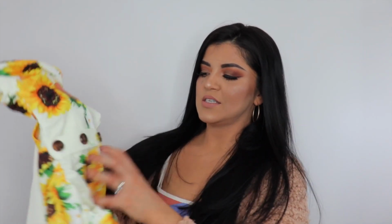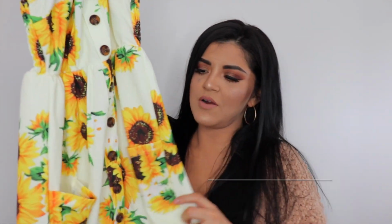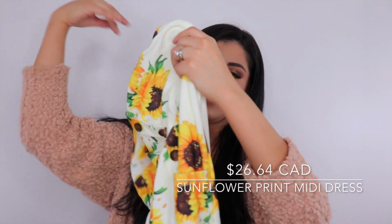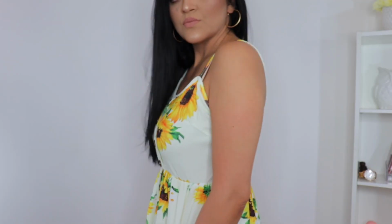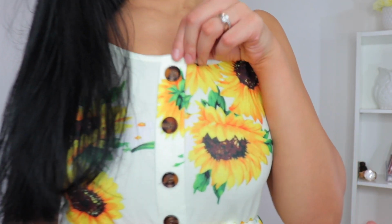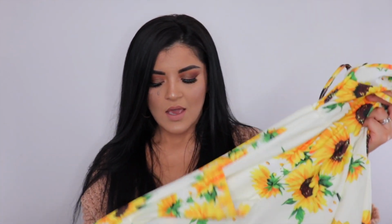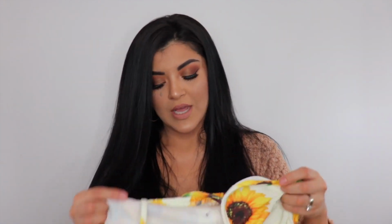So I got this summery sunflower dress. And I love the buttons here at the front. It's very well made, and then around here on the back it's got this elastic kind of waist, so it is pretty stretchy. It is kind of long. It has pockets, which is good. I would hem the bottom. Well, I wouldn't. My mom would.